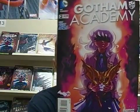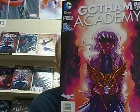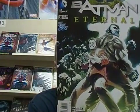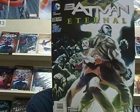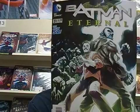Gotham Academy out this week. Becky Cloonan, new super red hot book. First issue sold out super fast. Got a few more back in stock. That's the second one. Batman Eternal, your weekly Batman book. Really encourage you guys to be checking it out. This one teams up Bane and Alfred, so if that doesn't get you to drop your $2.99, nothing will.